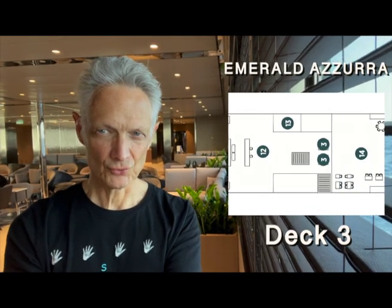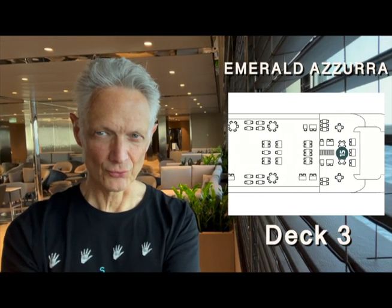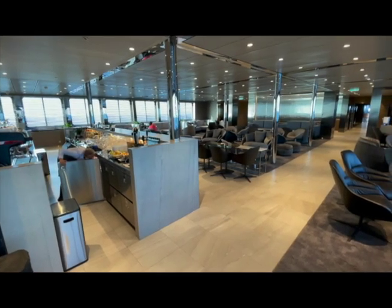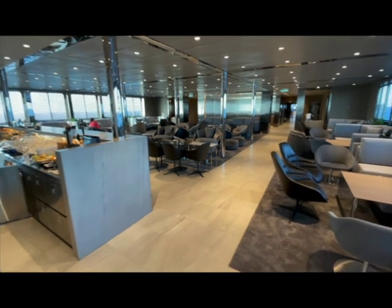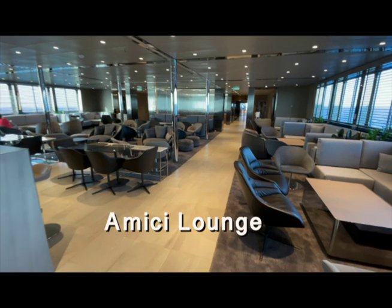I'm on Emerald Cruises' Emerald Azzurra, and we're going to take a quick walkthrough of Deck 3. First off, let's call this a preliminary first look, since many of the ship's furnishings and artwork are stuck in containers waiting to be delivered, thanks to the COVID-caused shipping crisis.